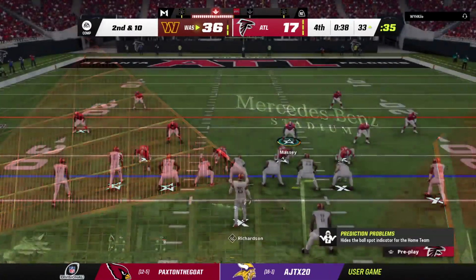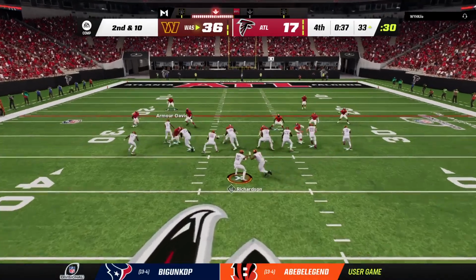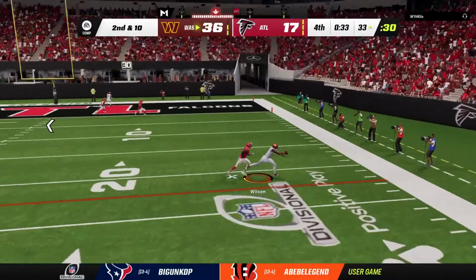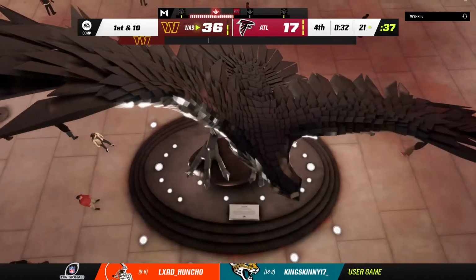After what they faced during this game where they've given up a ton of yards downfield, there has to be a measure of revenge right there for the secondary. They've been shredded throughout the game and finally forced an incompletion. Wilson's got it on the crossing route. He's going to go out of bounds, but he takes this one down just shy of the 20.